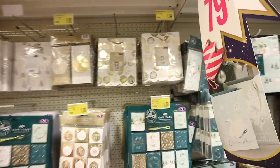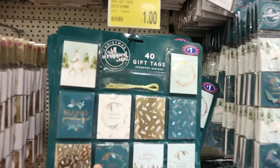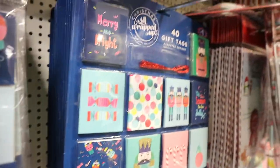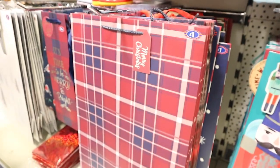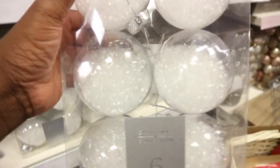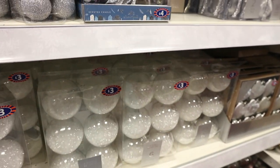The gift wrapping stuff, not bad, from 79p. I love this one. You just do some tags. That's beautiful. And they have nice ones. I'd rather have their gifts, everything in a bag than wrapping. Wrapping is so long. So I don't know if you guys want to see the bubbles, because I'm not getting any bubbles this year, but I like this one. 6 for £3. That's really, really nice.